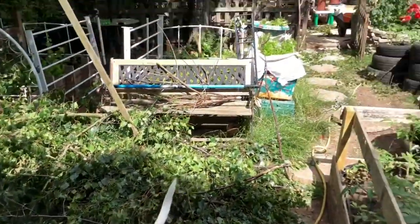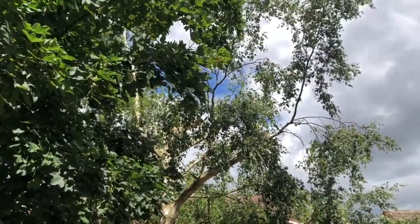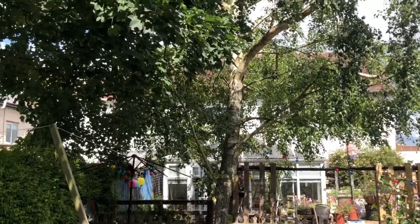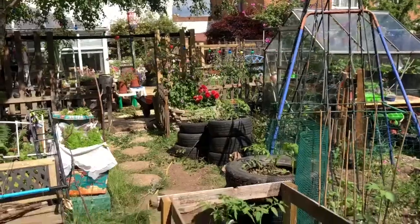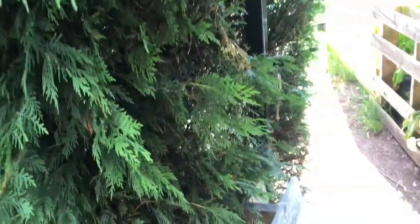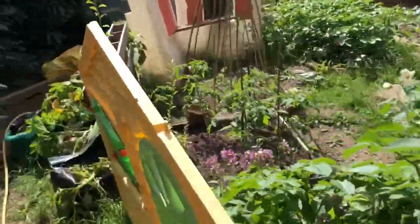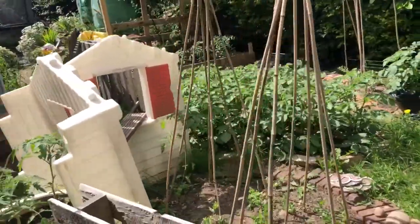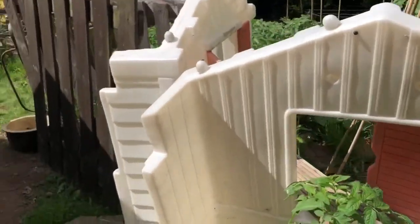So there is a big clean-up job to do, but this tree now is a little bit more manageable, not quite so scary, and there's a lot more light coming through as well. So it's a different garden tour today. I am going to leave it there for the day, and hopefully next week it'll look a bit more normal again.